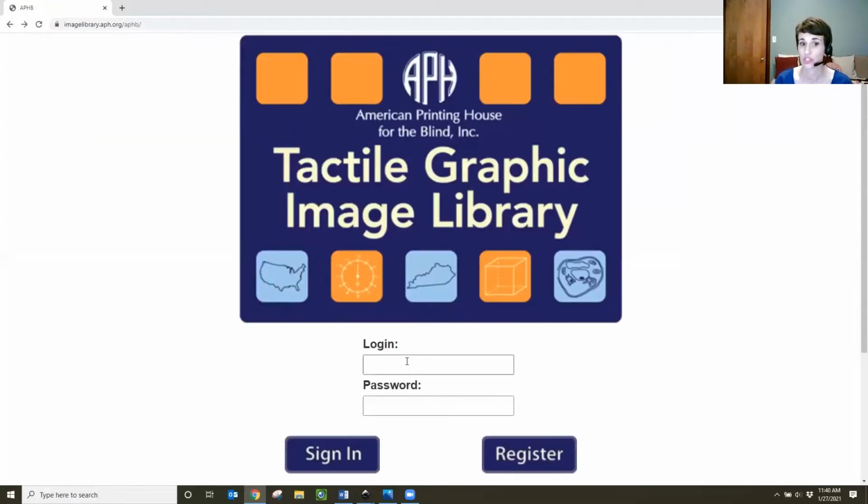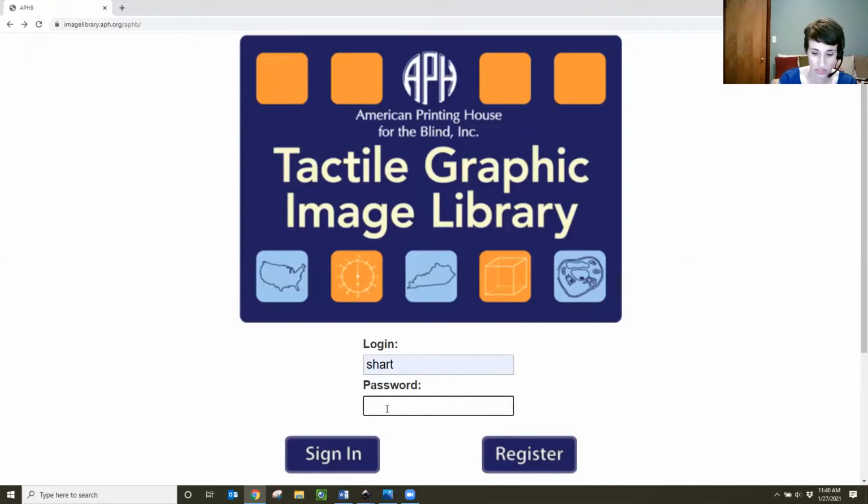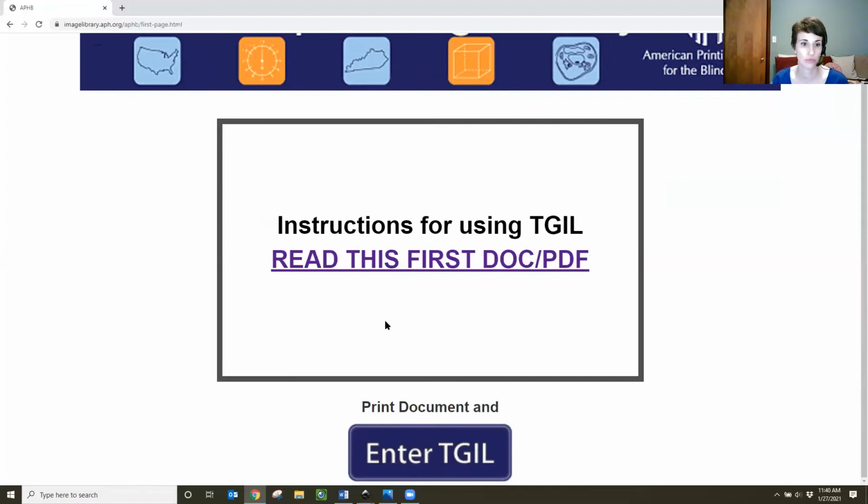After you've established your account, you will simply sign in by using the credentials you assigned yourself. Putting mine in now, and click the sign in button. If at any point you have forgotten your sign-in information, email tgfeedback@aph.org and someone from the TGIL team will assist you.